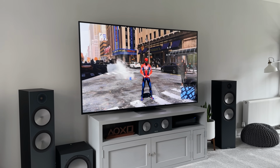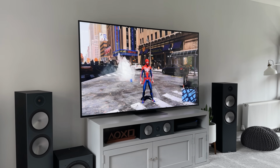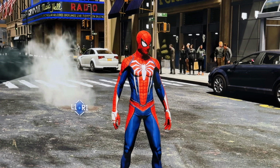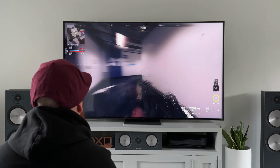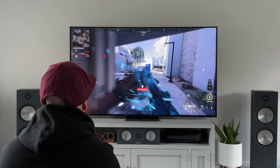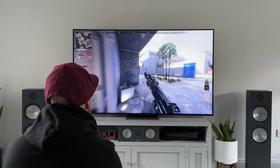So from a specs point of view, the QNED 81 gives us 4K support, so any games you play on the PS5 or Xbox that offer this look incredible, but it also offers us 120Hz. This means games like Warzone or Call of Duty, or any games that allow us to run it in performance mode, will work on here as well.